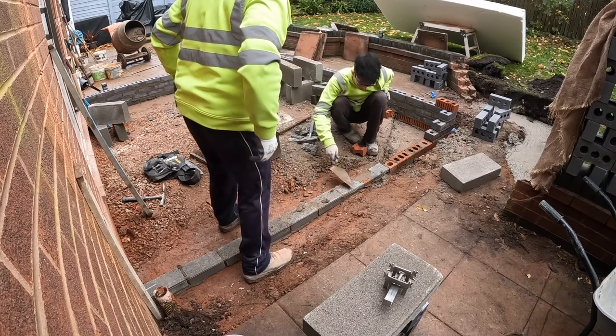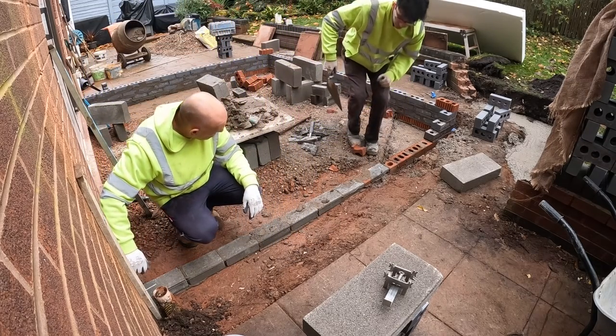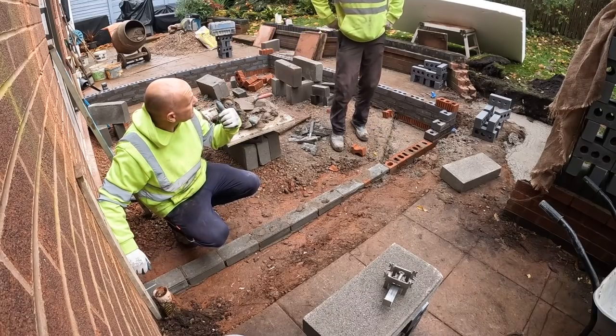The level sorted out. Actually, when I sort this out, do you want to go and do a lift of the chains? Yeah, sure.